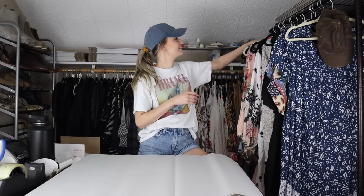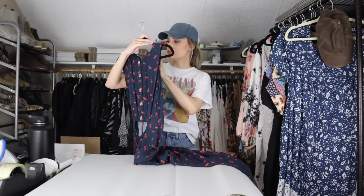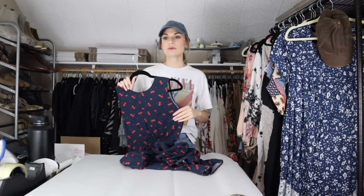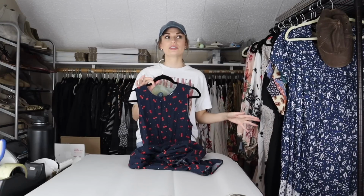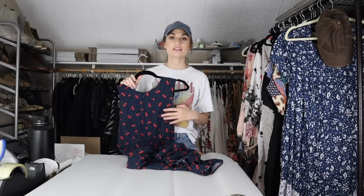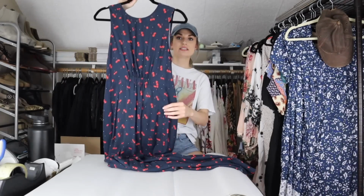Okay, moving along, we have this Beach Lunch Lounge dress. I am kind of picky with this brand. I typically only pick it up in larger sizes, like extra large and up. I like finding it in plus size. And also, I like for it to be a natural material, linen, cotton, that kind of thing. But I made an exception for this dress because it is a longer length.